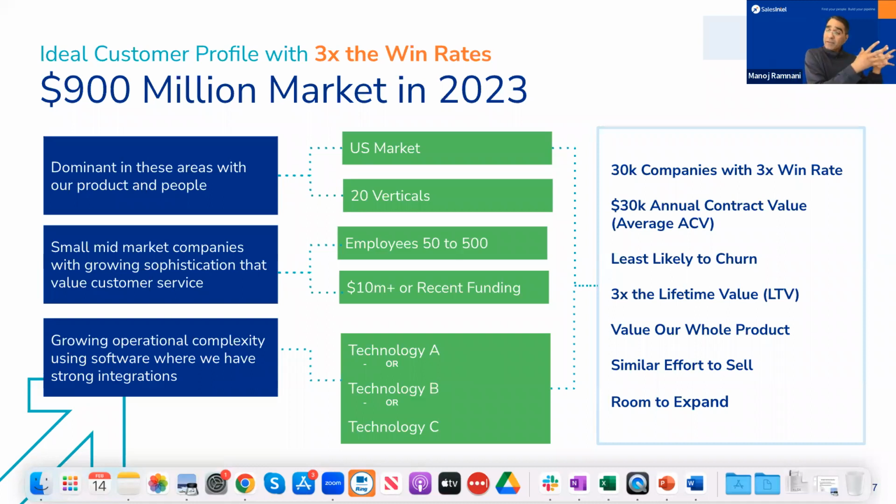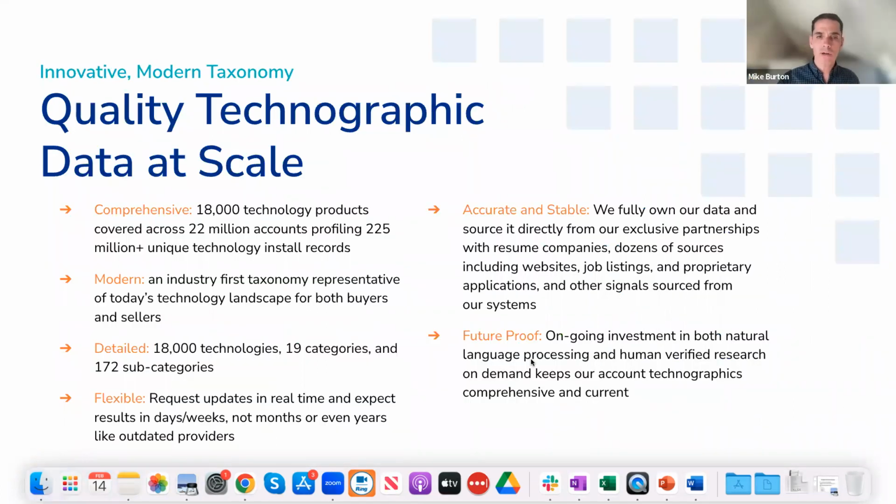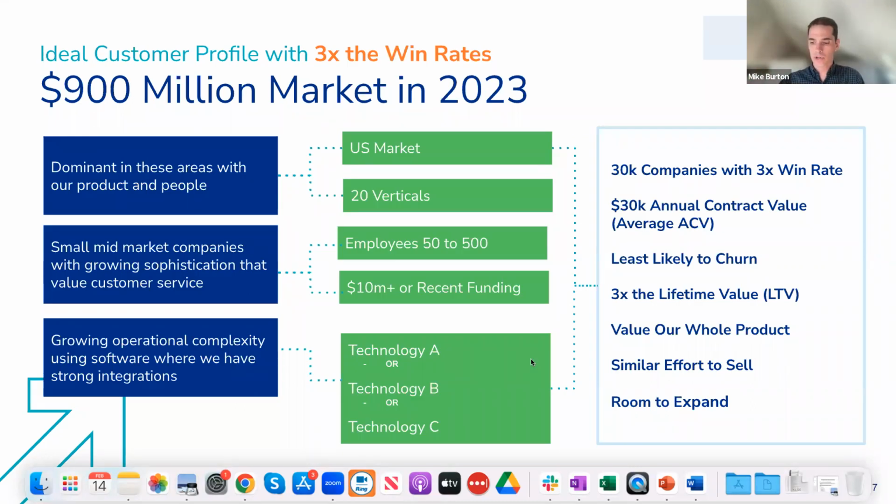Not only are our win rates higher, but those are the customers where our lifetime value is also higher, because they are going to stay with us for the long term. They're not going to come and churn, which is, in economies like this, your best revenue is a revenue that you can retain from the current customers, keep them happy, and upsell them on the other products that you have. So that was the exercise that we did. As you can see, from a $30 to $50 billion market, we brought this down to 30,000 companies and about $900 million.